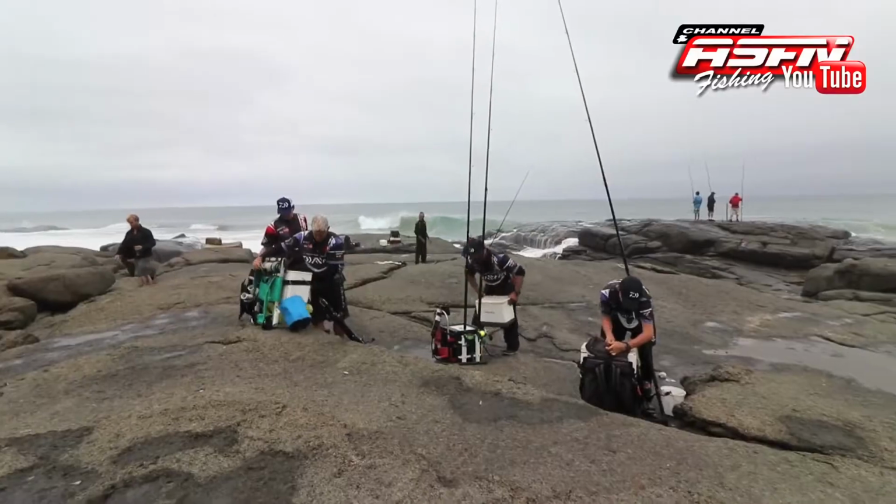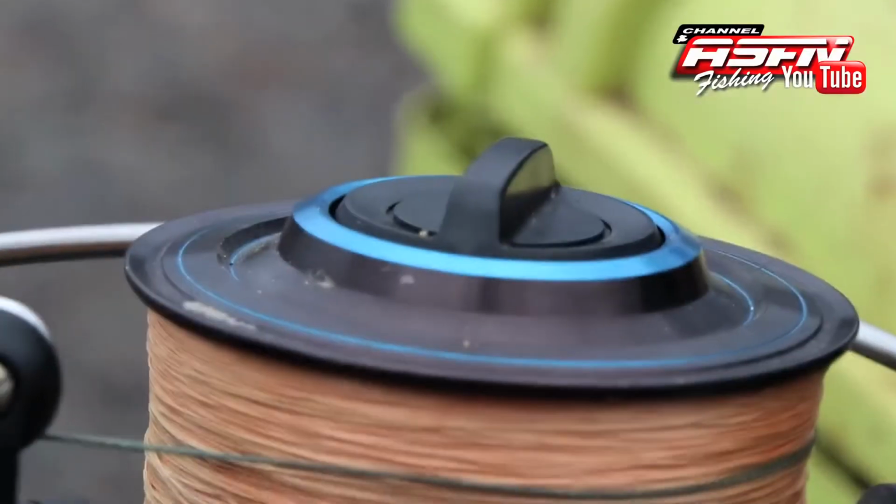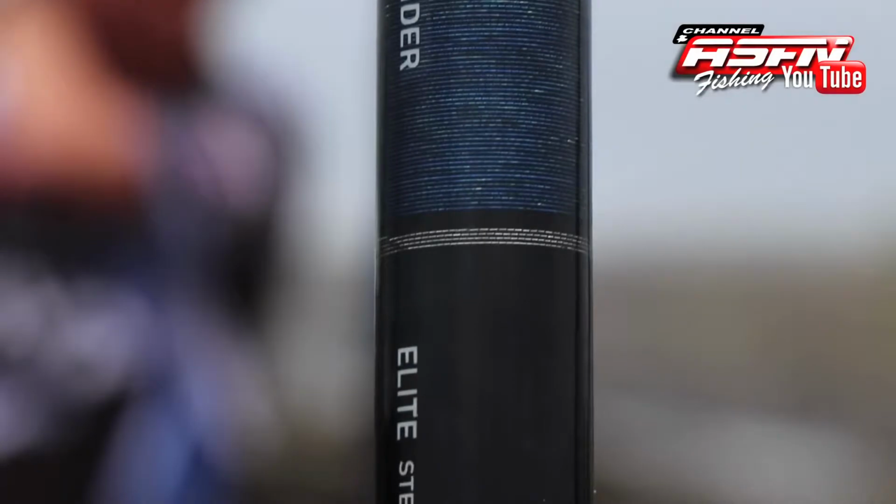It's always nice joining Dean down at Splash Rock, kind of his backyard for many years. This is one of the iconic spots in the lower south coast, producing several different species throughout the year.